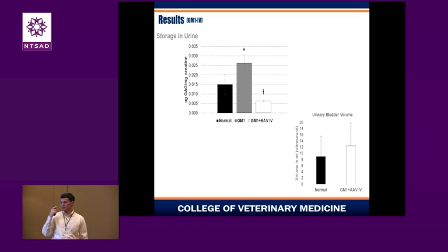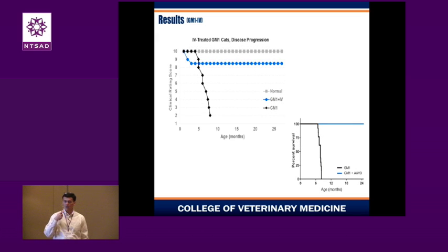Okay, so this is where the rubber really meets the road. All of this stuff looks good. The MRI looks good. The beta-gal activity in the CSF looks good. The biomarkers look good. What do the cats look like? This is our clinical rating score. 10 is normal. 2 is the point at which the cats cannot stand any longer, and so we euthanize them at that point. The black diamonds are the untreated animals, and they fall off pretty quickly.